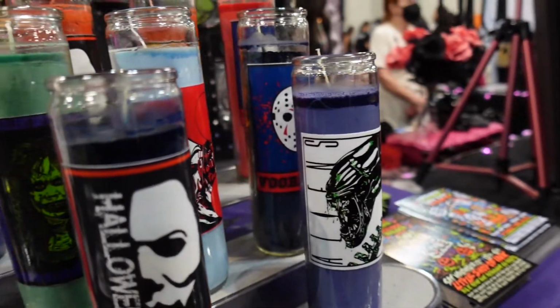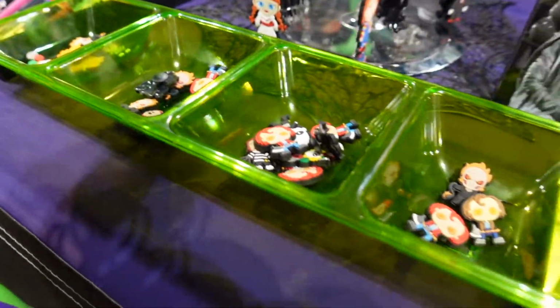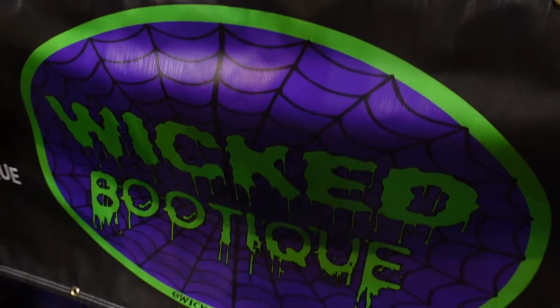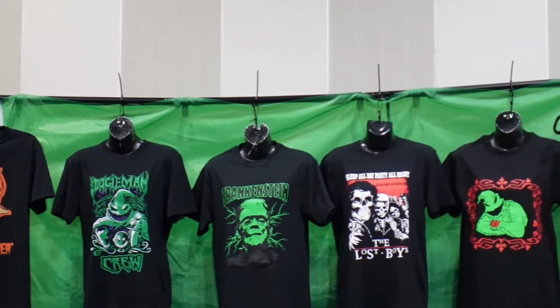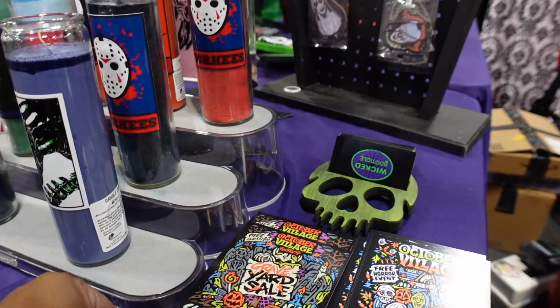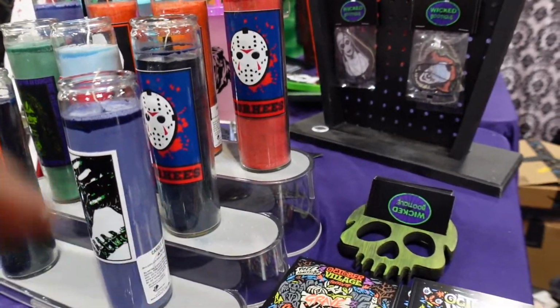All right, guys, so this right here is Wicked Boo. That's right. Oh, this is so incredible. They got some candles, dude. It brings out so many amazing vibes, as well as, oh man, look at that. They got some bottle openers there. There is everything here for your haunt vibes needs. Dude, this is like a haunt fix for you guys. They're going to be at the October Village. So if you guys don't find them here, they'll be at the October Village.